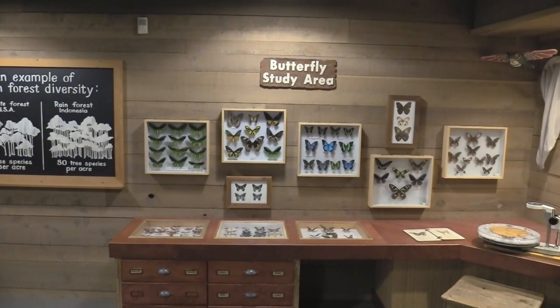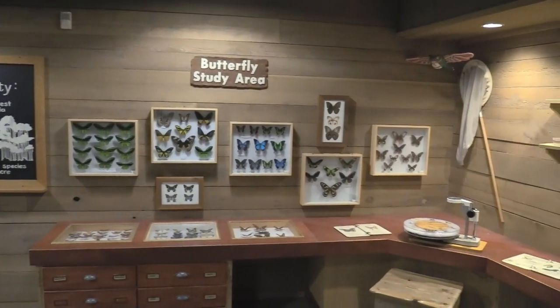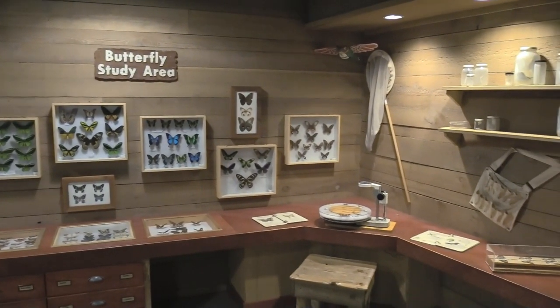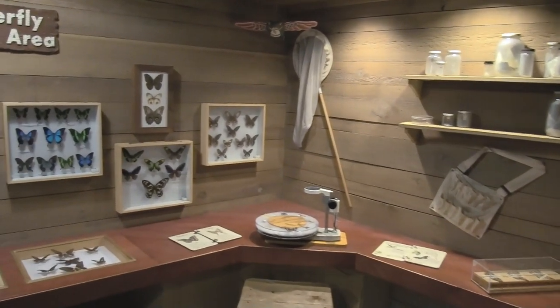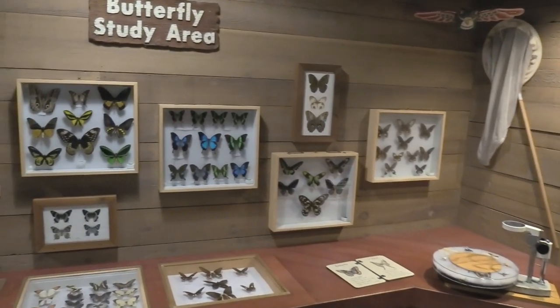We've got a butterfly study area. These are all real butterflies, died of natural causes because the lifespan of butterflies is not very long.